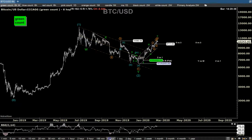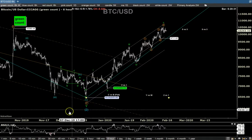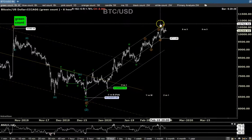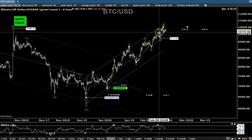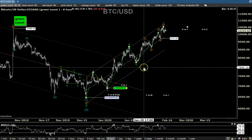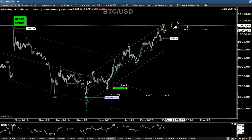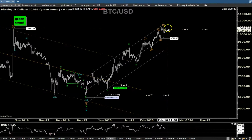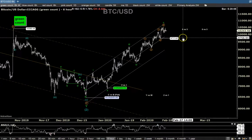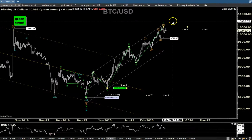And on this green count, what we have is the first wave of this third wave blue advance about to be completed. That would mean that our first progression as a 5 waves would be a 1, 2, 3, 4, and this is a 5th wave green, that this wave is completed or close to completion. Now, I'm not going to rush to call this completed before we start breaking down below 9,700. That's my first indication that we have found a top into this wave 5.